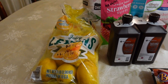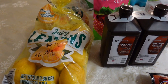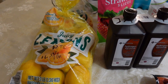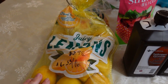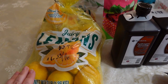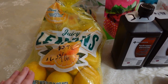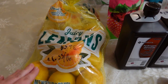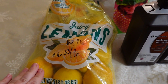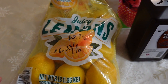All right, we're going to start with the lemons. Now, believe it or not, I do not find Sam's Club to be a good deal on produce. Generally speaking, I do not buy any produce at Sam's Club except for the lemons. I find all of their other produce to be overpriced, especially since I check out the weekly sale ads. I can get fruits and vegetables for so much cheaper, except for the lemons. I don't know why they're so special, but this is a 3-pound bag for $3.98, which breaks down to $1.33 per pound.